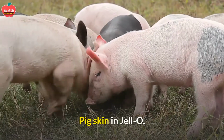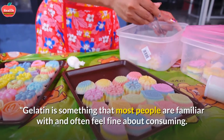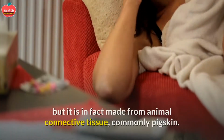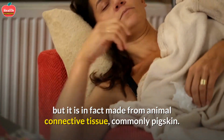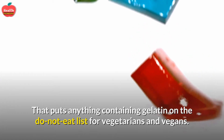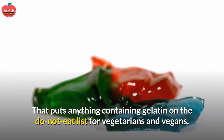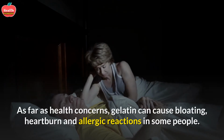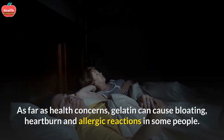Pig skin in gelatin. Gelatin is something that most people are familiar with and often feel fine about consuming. But it is in fact made from animal connective tissue, commonly pigskin. That puts anything containing gelatin on the do not eat list for vegetarians and vegans. As far as health concerns, gelatin can cause bloating, heartburn and allergic reactions in some people.